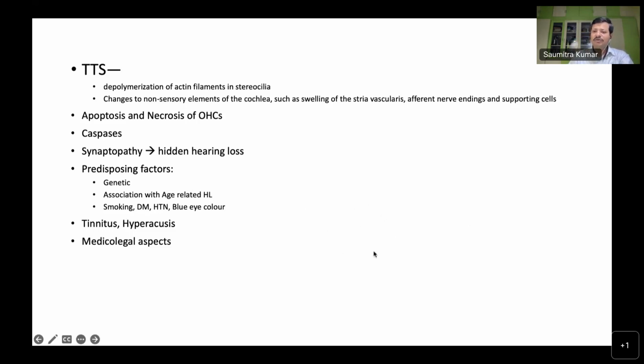And even if you ask them many times whether they are hearing less, they will not be able to tell you, because they are not actually concerned about the loss of hearing at that moment. They are more concerned about the hyperacusis or tinnitus. That is, some sounds will actually startle them, and the tinnitus will disable them. So this is something which has to be remembered.